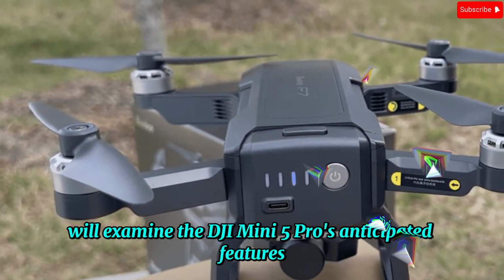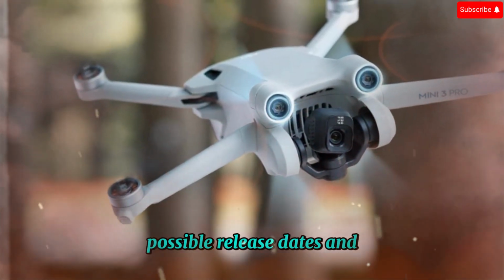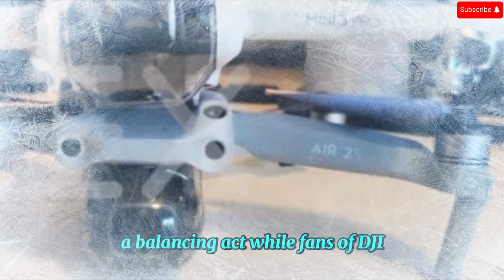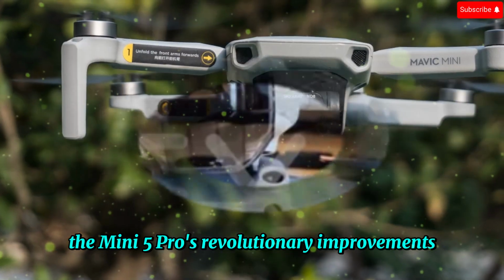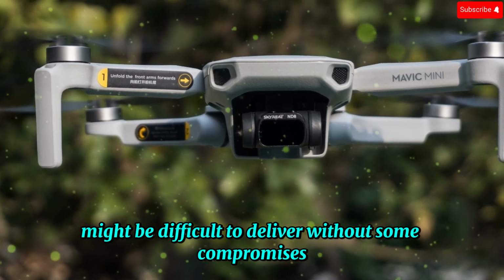We'll examine the DJI Mini 5 Pro's anticipated features, possible release dates, and any potential advancements in this upcoming generation in today's video. DJI Mini 5 Pro, a balancing act. While fans of DJI are excitedly awaiting the Mini 5 Pro's revolutionary improvements, the truth is that major improvements might be difficult to deliver without some compromises.